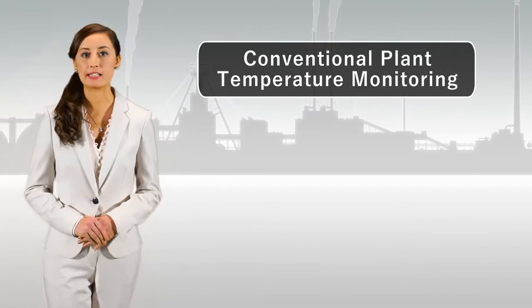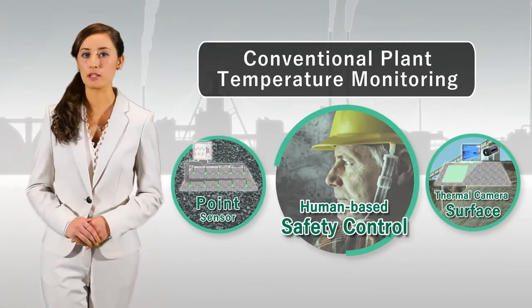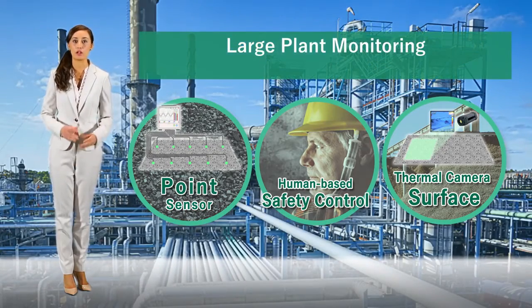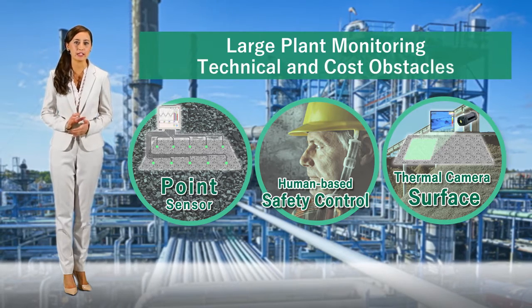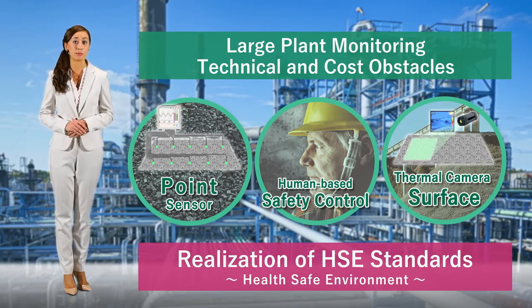Temperature monitoring in industrial plants was conventionally restricted to points and surfaces. It also relied on human surveillance. However, temperature monitoring throughout large plants without blank areas is difficult due to technical and cost issues. Because of this, it is hard to comply with the corporate HSE policy.